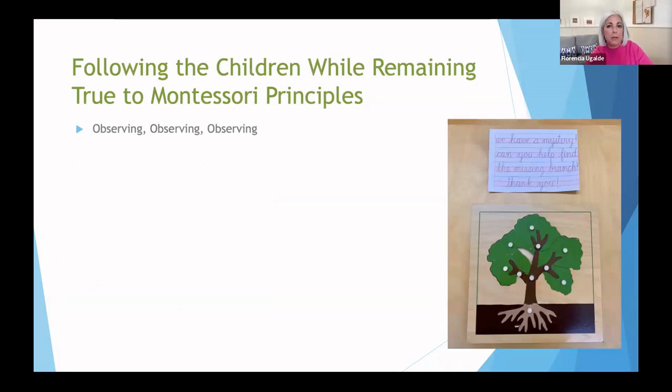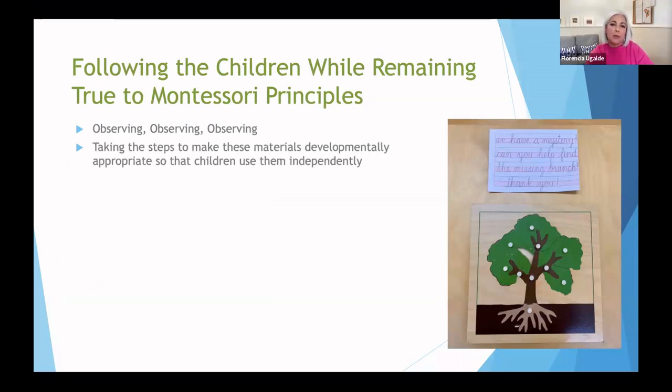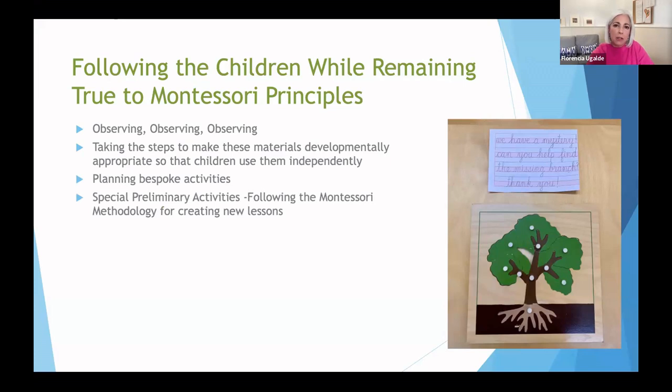So how do we follow the child? We observe, and observe all the time. Then we take steps to make these materials really developmentally appropriate for the children, because only then will they use them independently. Because if we have beautiful materials on the shelves, but they can't use them successfully, they are really not there to serve and to feed their needs too. And so that's why we are taking steps to do that. So we plan these beautiful bespoke activities. And also what I have called preliminary activities, because in the practical life area, we do have that section of preliminary activities. So I am calling these changes, these little adaptations, preliminary activities.